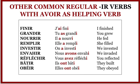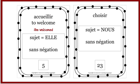I'm going to speak in the past about everything because the passé composé is super, super easy, for now, my friends. It does get more complicated, but learn these rules, and later it'll be easier when the rest of it does get complicated. So here are some little cards for you to figure out. This verb accueillir, it looks very strange and it's hard to pronounce, but it means to welcome, and it's a regular IR verb. So she welcomed.